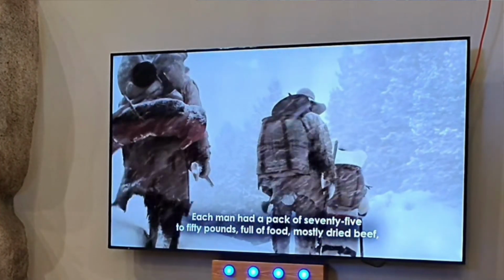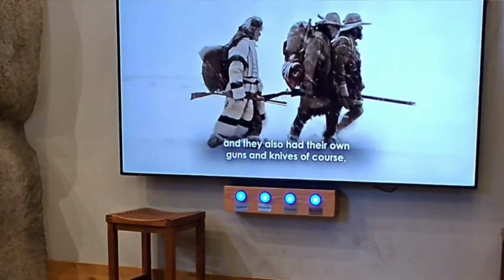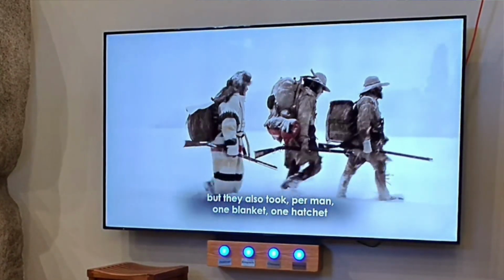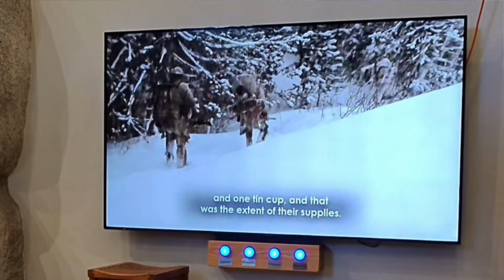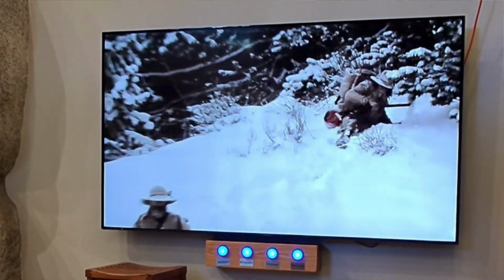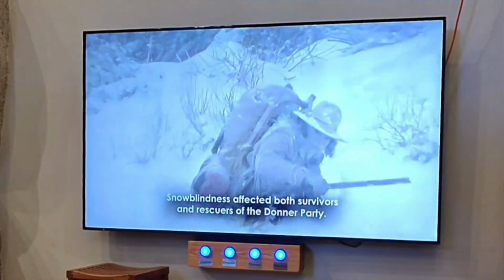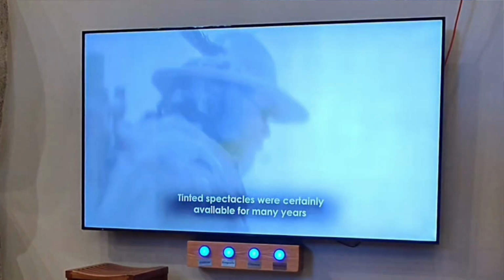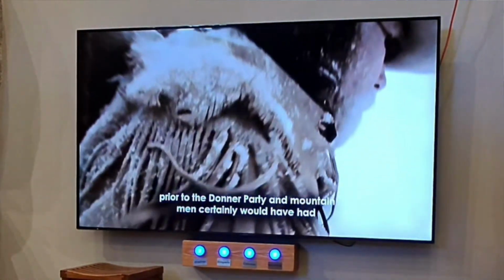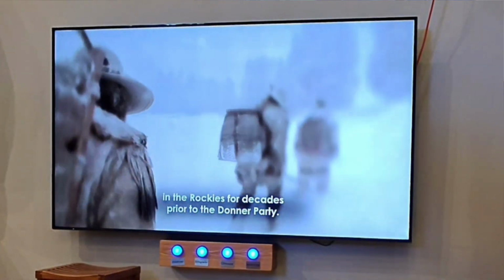Each man had a pack of 50 to 75 pounds full of food, mostly dried meat. And they also had their own guns and knives, of course. But they also took one man, one rifle, one hatchet, and one big cup. That was the extent of their supply. Snow blindness affected both survivors and rescuers of the Donner Party. Spectacles were certainly available for many years prior to the Donner Party, and some persons would have had some sort of solution to that because they had experienced the Rockies 4 decades prior.